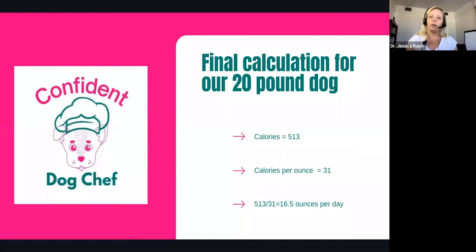Now, I do recommend weighing it because there might be air, especially if you're doing a home-cooked diet. There could be air pockets in there. There could be an error if you actually just use a cup measure. But once you've measured it one time with this recipe, then you know how much of the cup measure fills up to be that 16.5 ounces. How many cups is that with this particular recipe?